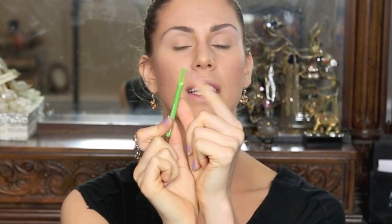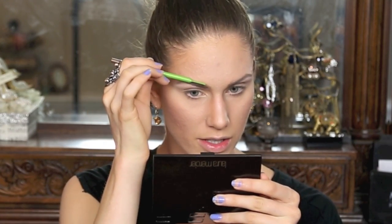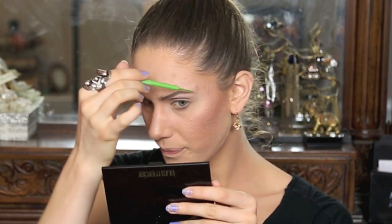It's a little brow comb. You know those eyelash combs that you use to even out your eyelashes if your mascara is clumpy, you can use that. You can use the back of a brush. You can use tweezers, you can use anything. But the point here is just to push down any hairs that are sticking up farther than the rest so that they both look even.